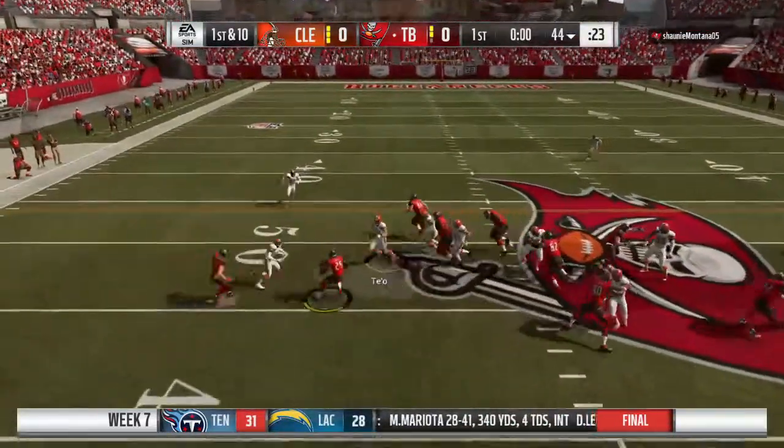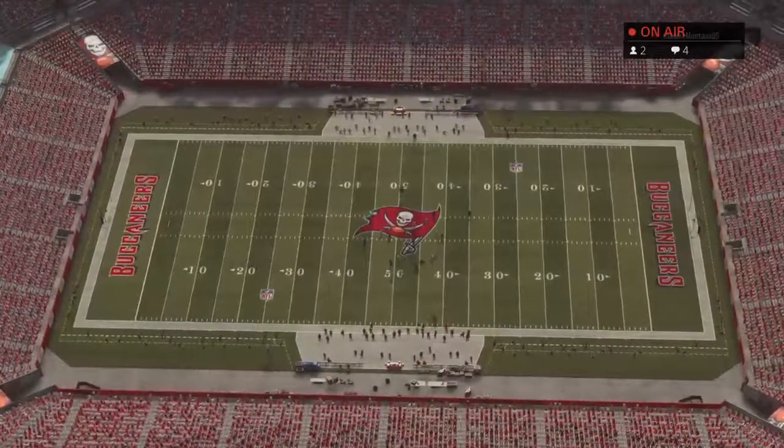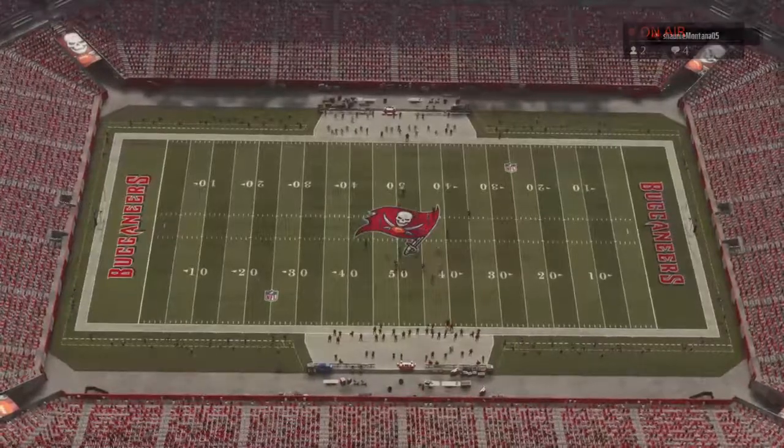And they'll go with the ground attack here. And he's going to be brought down on what will be the final play of this first quarter. Back now with Charles Davis.